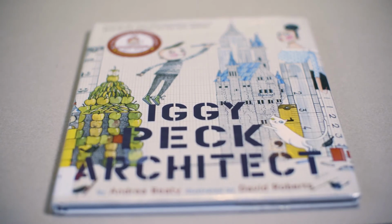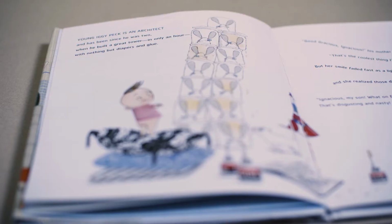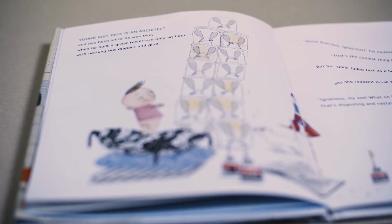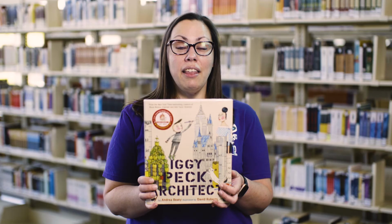If you're still interested in learning more about architecture and architects, I grabbed a couple books from the library to share with you. The first one is Iggy Peck, Architect. Iggy has been an architect his whole life. He even built a tower in only an hour using nothing but diapers and glue. I don't know if I'd want to see that tower, but it sounds interesting.